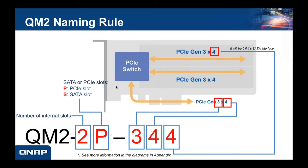So because you want to match PCIe bandwidth, let's go over the naming rule, because the name of the QM2 will actually tell you the PCIe bandwidth of your QM2. So here's an example, the QM2 2P344. The 2 here means that it takes 2 M.2 SSDs. The P here means that it takes NVMe SSDs. If it were to take SATA SSDs, there would be an S here instead. The 3 here means it is PCIe Gen 3. The 4 here means that it is 4 lanes of Gen 3. So this QM2 card is PCIe Gen 3 by 4. That is the bandwidth of the QM2 card.